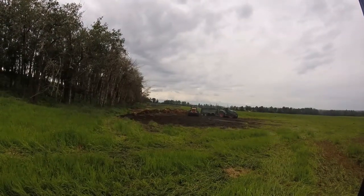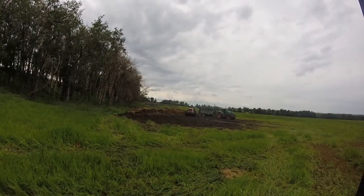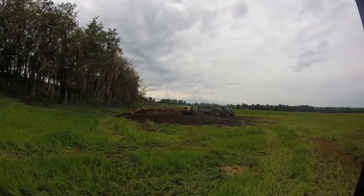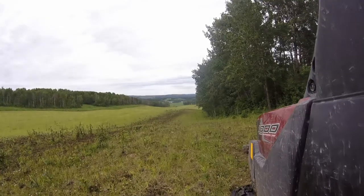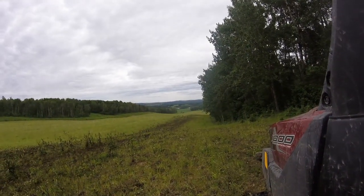There's a lot of manure there. No wonder it took till February for that bedding pile to freeze. It's 4 feet deep. Well, we're spreading manure today.